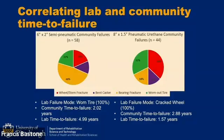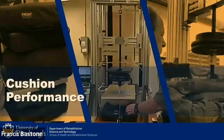So that's just a little summary of some of the studies we've been using to do this, on top of also providing reports to manufacturers and other organizations who supply casters on how their casters perform. So we can move back over to cushions. Thanks, Jack.